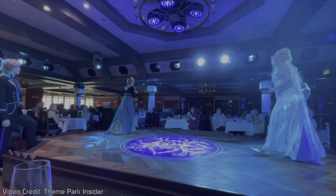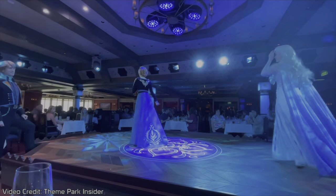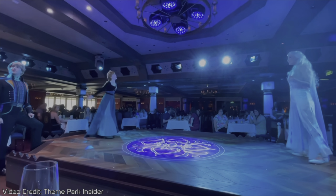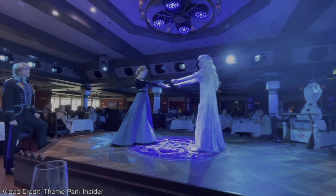So, let's talk about the environment at Arendelle. This was the loudest restaurant I have ever eaten at. The space didn't really seem like it was designed to house a dinner show. So with the speakers all over, there's no sound deadening. And then everything that's coming off the stage through the microphones, it just was amplified all across the room.